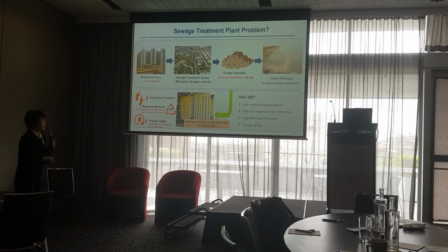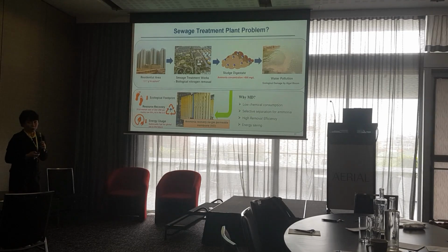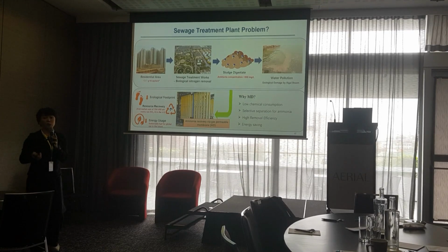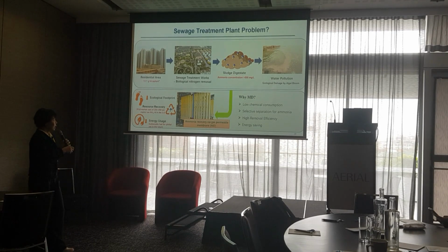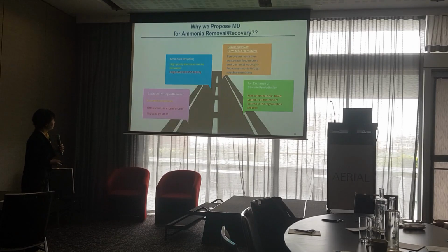So in our study, instead of this end-of-pipe treatment process, why don't we recover the ammonia in the system? In particular, if we capture the ammonia directly from the influent wastewater, the concentration is very low and the amount is big. So instead, we target the sludge digestate, because it has high concentration and low volume.